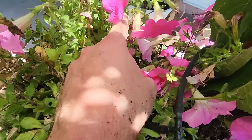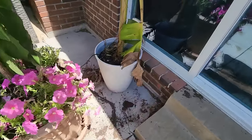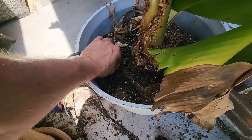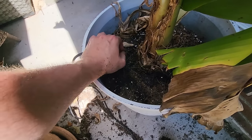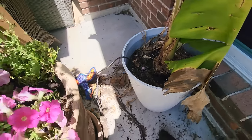That's an improvement. It was just a trickle before. It's still a trickle, but I'd say that's good enough. I don't know if it needs to be up this high on the banana. Could probably go ahead and dial that down. I think that that's overkill. Yeah, that should be good right there.